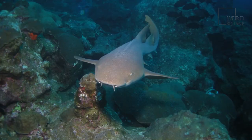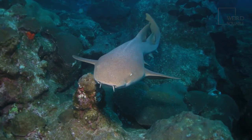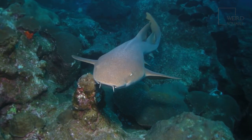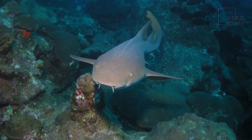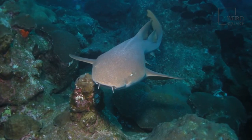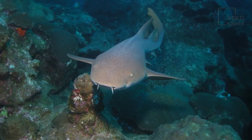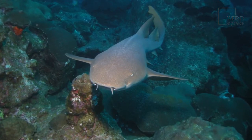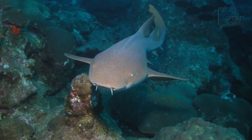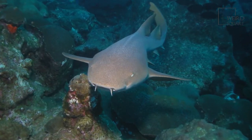These sharks grow to about 7.5 to 9 feet long and weigh between 150 and 300 pounds. The largest nurse shark on record to date is 14 feet long, which is more than 2 times longer than the average man is tall. Unlike more dangerous shark species, their dorsal fins are rounded rather than sharp. They also have long tails, which can make up about a quarter of their total length.